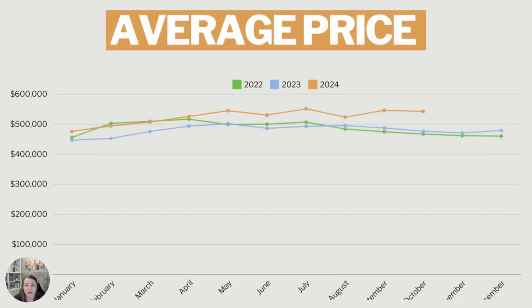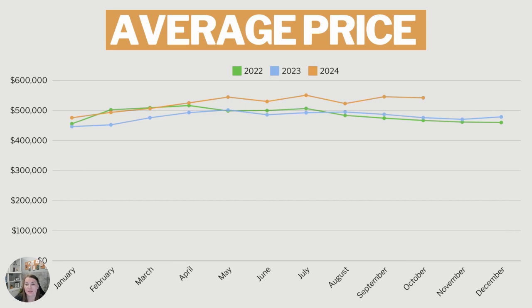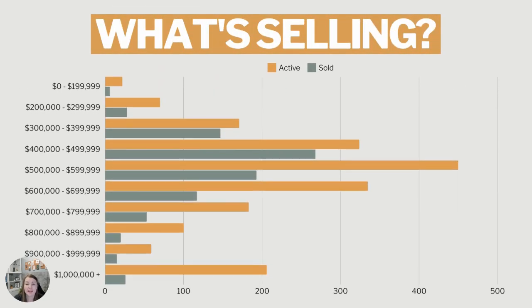When we take a look at the average price for these detached single family homes, you will notice that 2024 has pretty much been higher this entire year. We are holding steady these last 2 months, but as we hear more about interest rates dropping, my prediction is that prices will probably increase. I'm thinking it's going to be a very busy spring, because normally we see it slow down, and it's not so far. So what is selling?